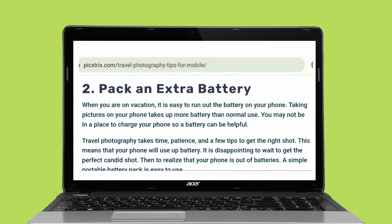Number 2. Pack an extra battery. When you are on vacation, it is easy to run out of battery on your phone. Taking pictures on your phone takes up more battery than normal use. You may not be in a place to charge your phone, so a battery can be helpful.